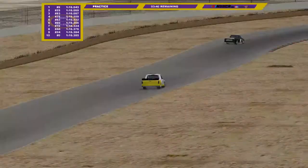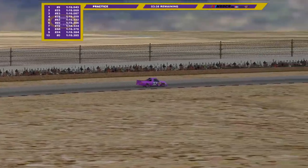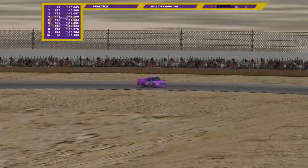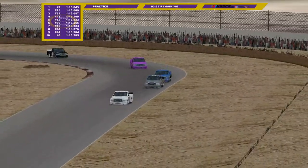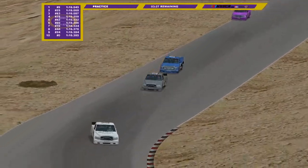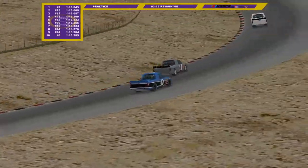Will he have a sophomore slump, or will he be able to get himself finally into victory lane in the NSDCA? 3 minutes left to go. Couple trucks going at it here. It's Matt Sladek, Kyle Corbett, right nose to tail. Sladek down to 10th quickest for SBR.